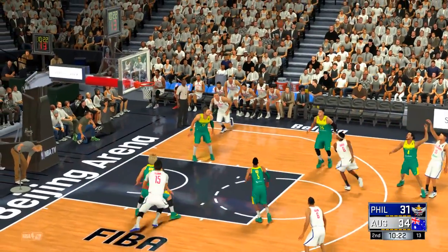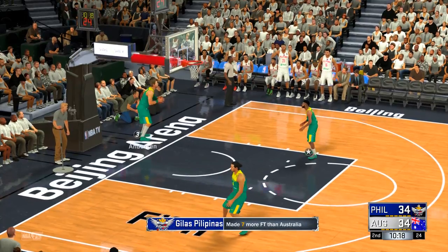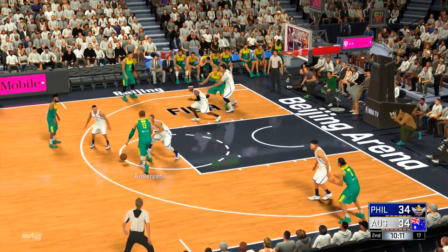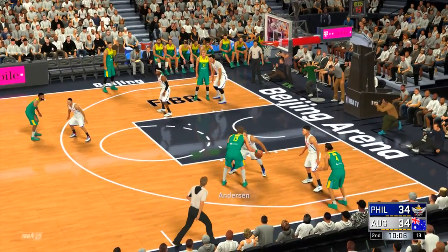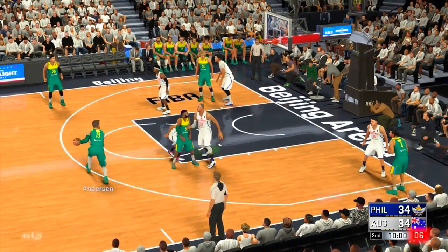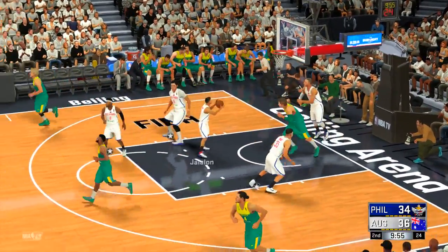Now here's Wright. And it's all evened up. Wright's got 5. Here's Mills. He dishes it to Anderson. 2 minutes now played in the second quarter. He kicks it to G. Anderson outside. 6 to shoot. Off to a good start as he hits his first shot attempt.